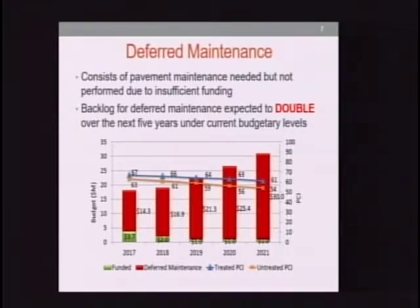After the roads are treated, the PCI declines on the graph to 61 in 2021 due to a reduction in funding when it's reduced to approximately $1 million per year. The red bar on the graph represents the city's deferred maintenance, which consists of preventative maintenance or street rehabilitation that the pavement management program has identified as should have occurred during the year but is unable to be done due to insufficient funding.